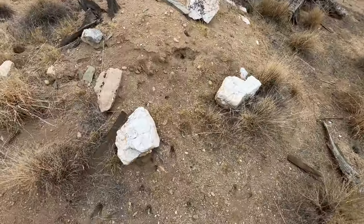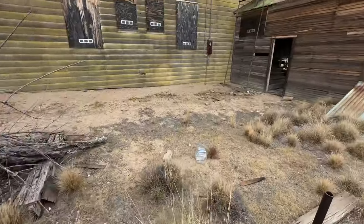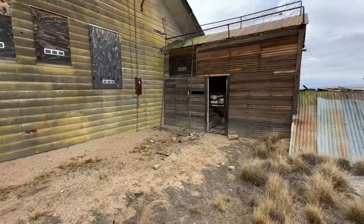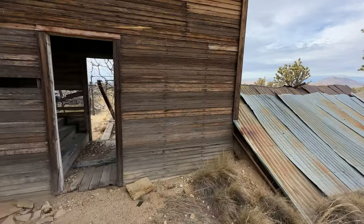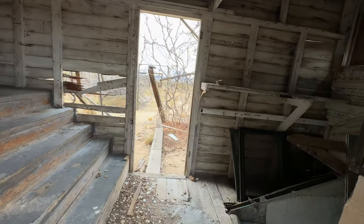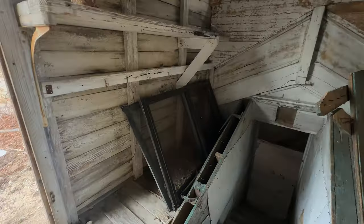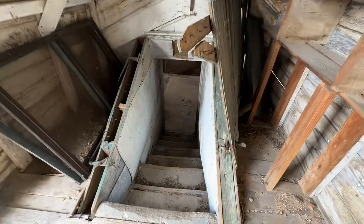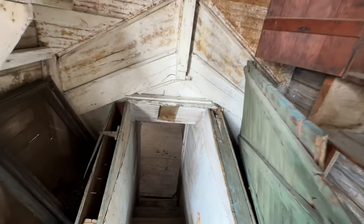Yeah, the quartz. So, I'm sure this is a well explored house. Oh, yeah, look at this. All right, we're going down there first. It's like a cellar. Cellular cellar.